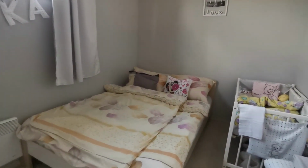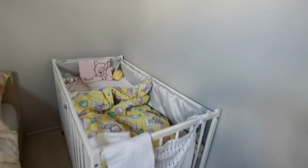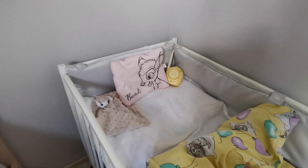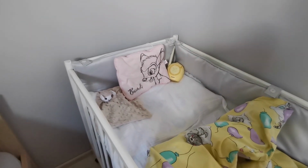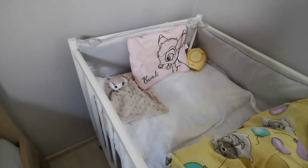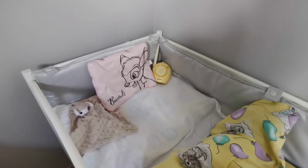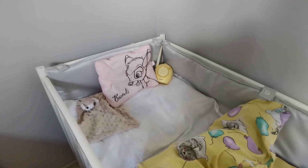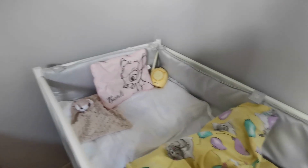So this is our bedroom. We have our bed here and Manasa's bed, of course. She has here her little Pambi pillow, which we use if she's sleeping in the living room or just having some nap, or also in our bed. Her little sheep toy, which my mom made, and a little cam, which we use for her if she's having a nap or sleep during the day to know that she's okay and not crying.